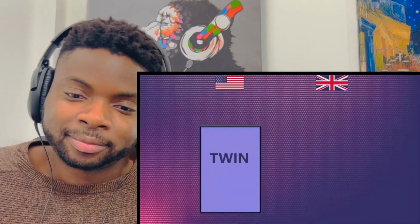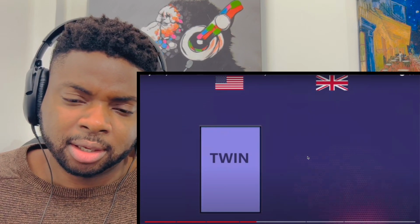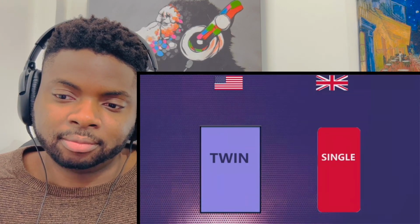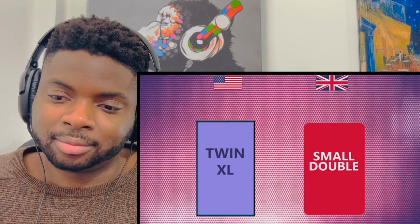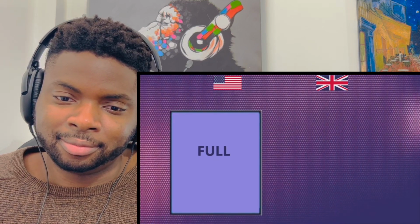So the smallest bed size in the United States is the twin bed. Here it's a single. This measures in at roughly 39 by 75 inches. And its nearest equivalent in Britain is a single bed, which is just as long as an American twin, but 4 inches less wide. After that, America has a twin XL, which is coupled with Britain's small double. Try saying that after 4 whiskies. And then America has what is known as the full-size mattress.